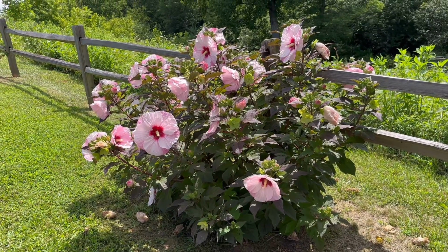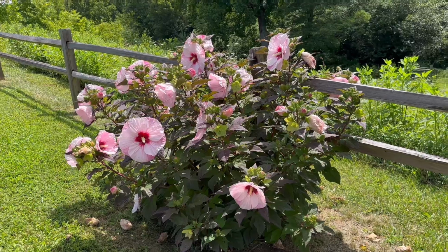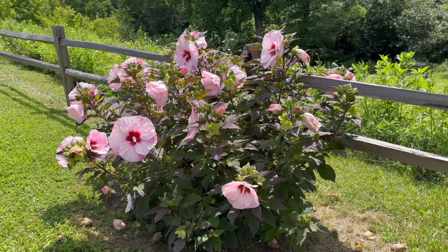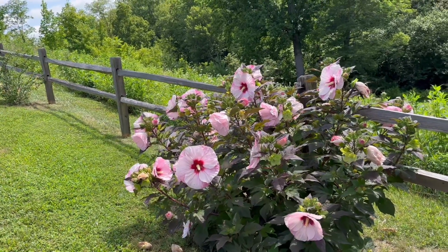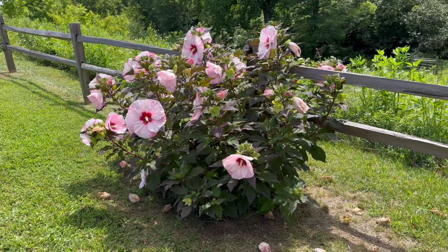Sometimes it's called swamp mallow because you can find certain varieties and cultivars of them growing in a swamp or in a boggy area. But you can see that this one is growing here just on the side of our yard. This is not boggy at all. So they can also grow in these conditions as well.